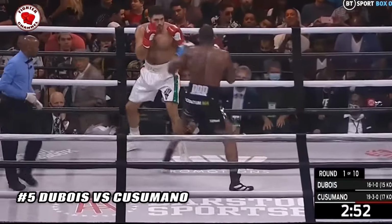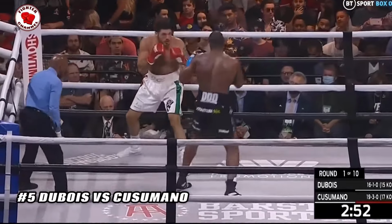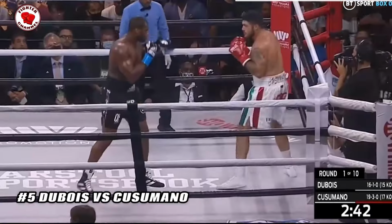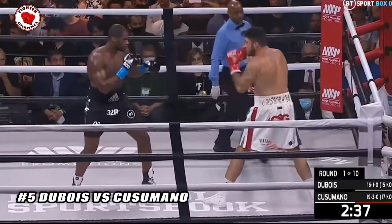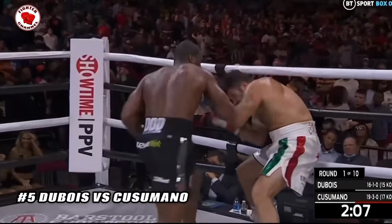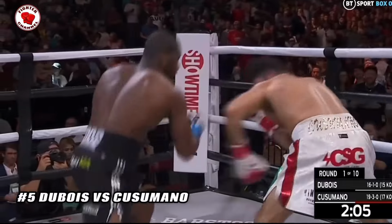Looks like he does, Barry. Yeah. Oh, a big right hand right out of the box by Dubois. Probably not a good idea against the ball. Good jab. Quick right hand. Yeah, looks like that right hand is there for Dubois.